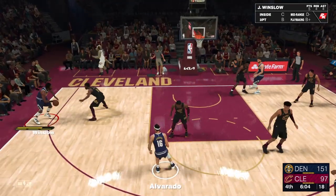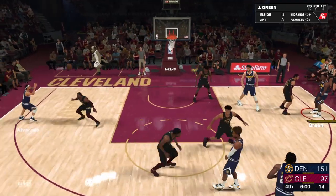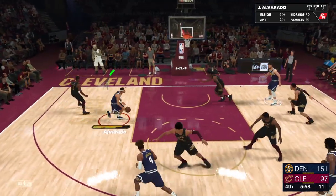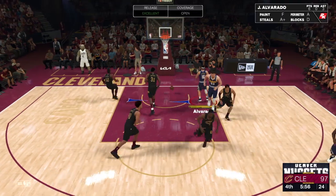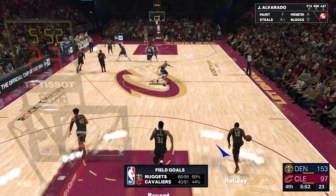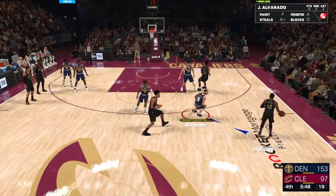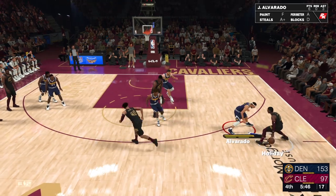On the wing, Winslow. The pass to McBride. Now Alvarado. Guarded by Holiday. And the basket by Alvarado. They're doing a really good job of getting the ball inside and attacking the paint. That's an area they have completely dominated. Now here is Holiday.